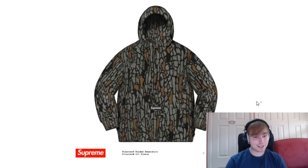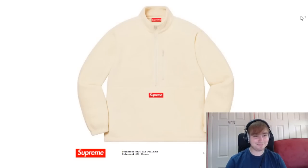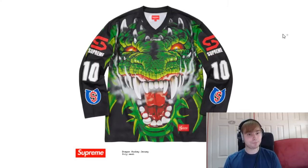Polartec sweatshirt. Expensive. That colourway, though. It's not bad. Cream. Polartec half zip. Yeah. Same sort of colorways. It's not bad. Right. Dragon hockey jersey.